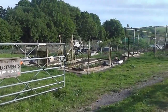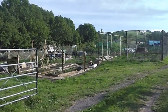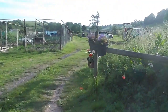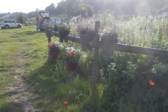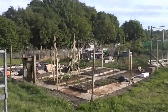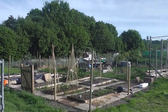How the month races by. And I'm down the allotment. I haven't done many allotment videos this year. We've got flowers on our fence here. It's a new venture that somebody's decided on doing. And we've got these starter plots here for people to just get a feel of gardening.